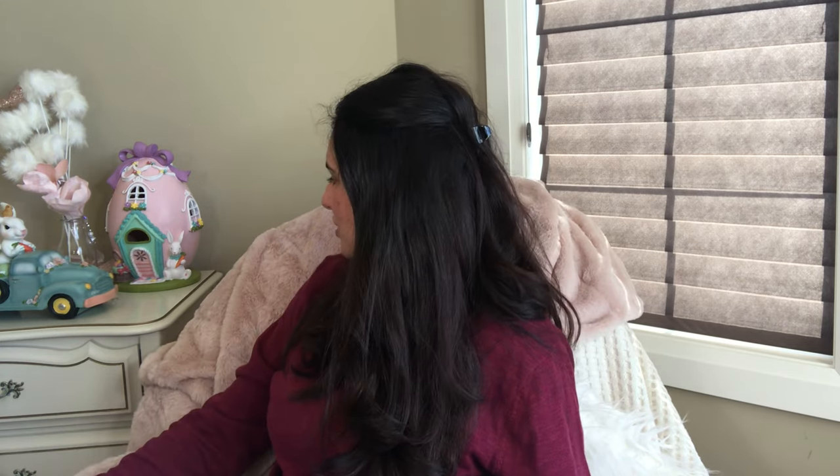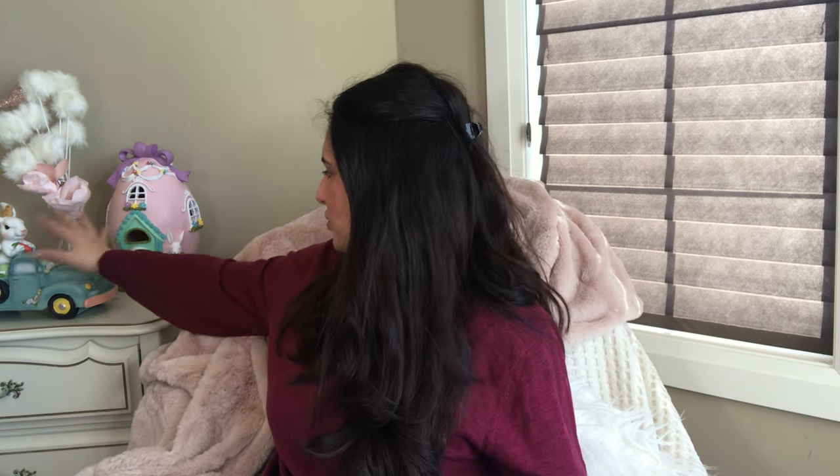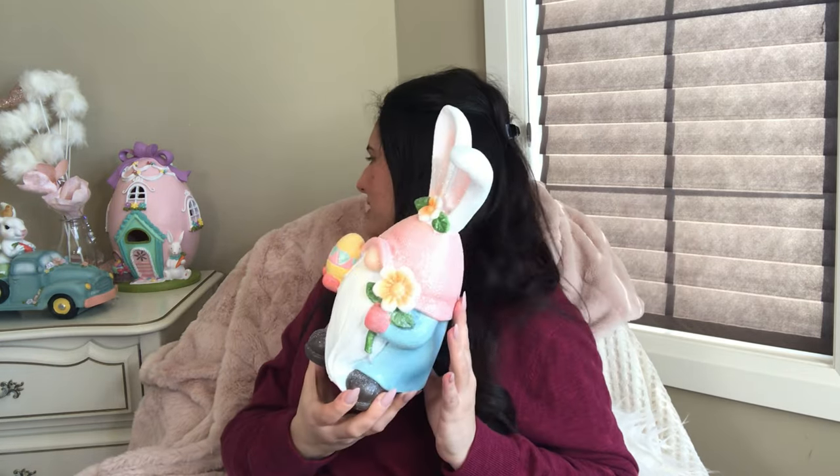And they're just so cute. These really do match, like the little bunnies do match and stuff. Now this guy doesn't really go with that, so we'll see what happens. But maybe at the same time, he kind of does. We'll see. He's a little gnome.